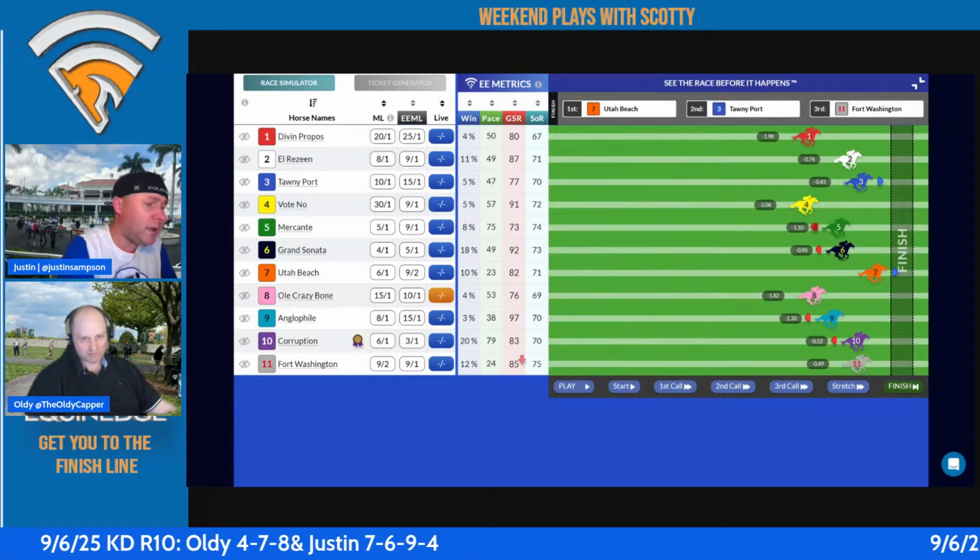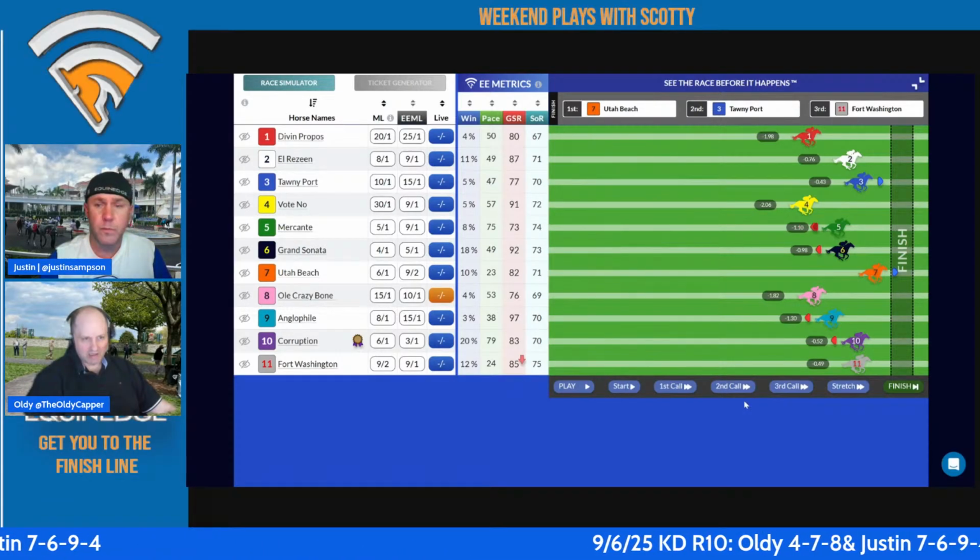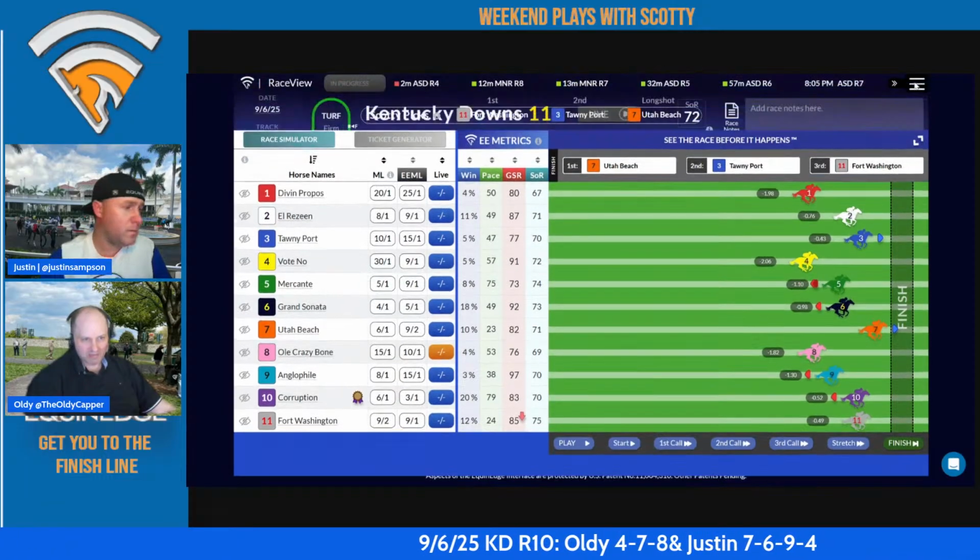Grand Sonata, Corruption, Fort Washington going to come flying. What do you think? Yeah, so I landed with Corruption on top.